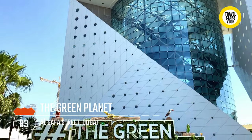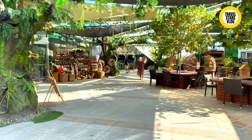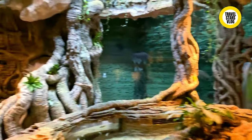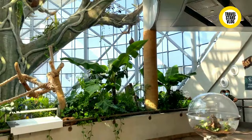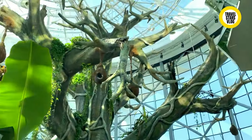Number 83. The Green Planet. With an aim to bring every nature and animal lover from around the world in one place, Dubai came up with the Green Planet, one of the major Dubai tourist places. This tropical rainforest is home to over 3,000 species of flora and fauna.